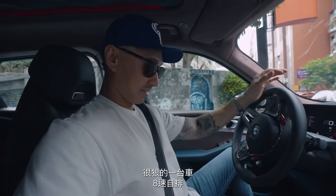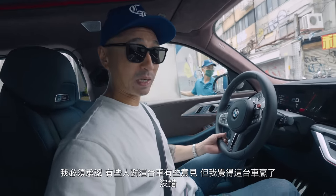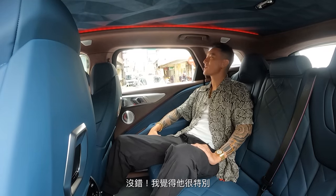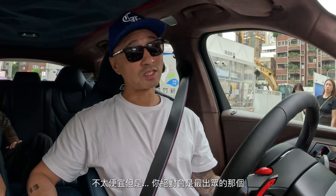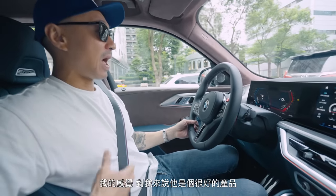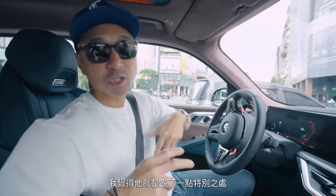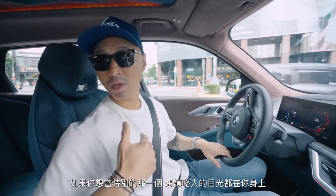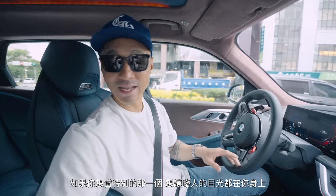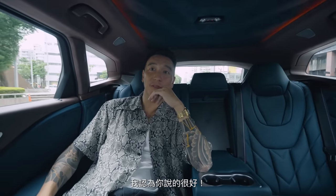An 8-speed automatic. I gotta tell you, some people talk shit on this car, but I think it's a win. I think it's special. It's a little bit expensive, but you're gonna stand out. For me, my impression is I like it. If you wanna be more unique, a little bit faster, and turn a little bit more heads, then this is your option, right? True, that's very well said.